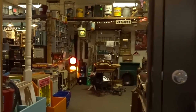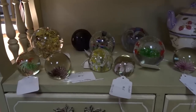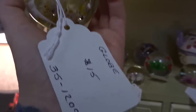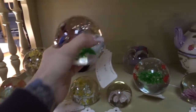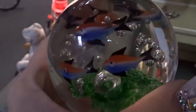So yeah, we're gonna come to this side of the store now. Ooh, so I just found some super cute paperweights. This one looks, I don't know, not that old. 15, I don't know. This one doesn't look all that special. Oh my gosh. Look how cute this one with the fish. I love that. How much is that? 25. Oh my gosh.